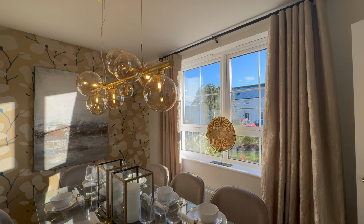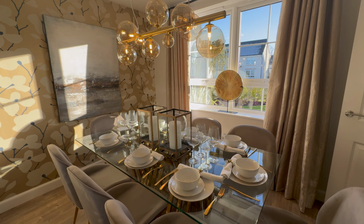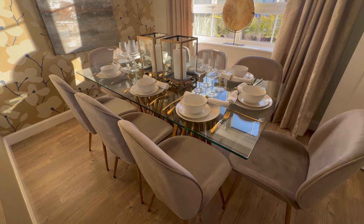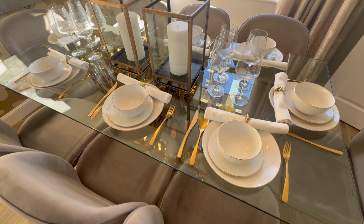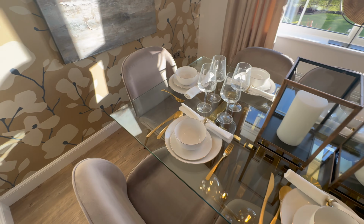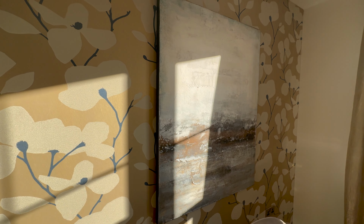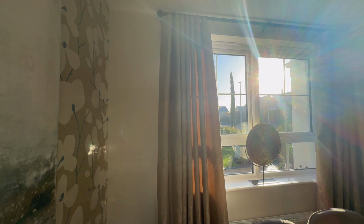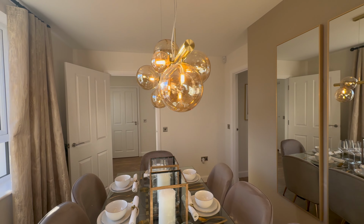So as you can see, you've got really big windows and they've got ceiling high curtains installed in them, which adds that luxury look and that luxury feel to the room. But you can use this room either the way they've done it as the dining, or you could use it as an office, or you could use it as a small downstairs bedroom for perhaps guests that you've got. If you've got any elderly guests that struggle to get upstairs, you can use it.